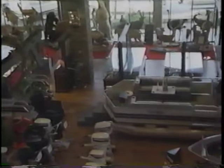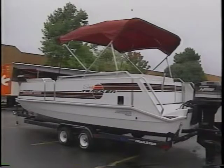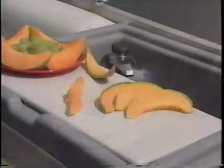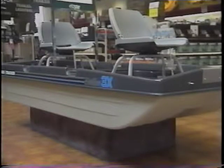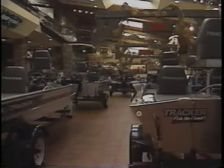And if roomy family fun is more your speed, climb aboard any of these Sun Tracker pontoon boats. Here's the popular Bass Buggy, exciting Party Express, and even a houseboat, the Party Cruiser. Each one is packed with features for floating fun and built with the finest materials available. Plus, John boats and bantams for ponds and rivers. Everyone who wants to spend time afloat for any reason at all will find the perfect watercraft here.